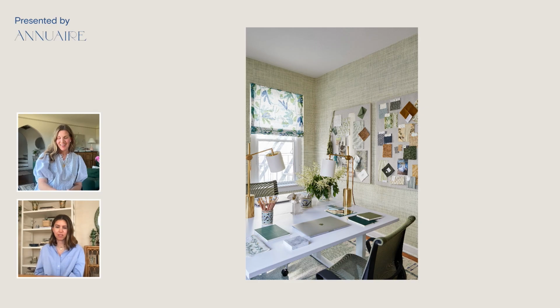I love it. Okay, so do you store all of your samples and everything in your office space? No, I have a closet in this main room that I'm in right now that I converted into a whole sample closet. I've worked for many different designers and organized many a library, and it's so fascinating to know how people store their fabric samples. Can you give me a little insight into your approach?